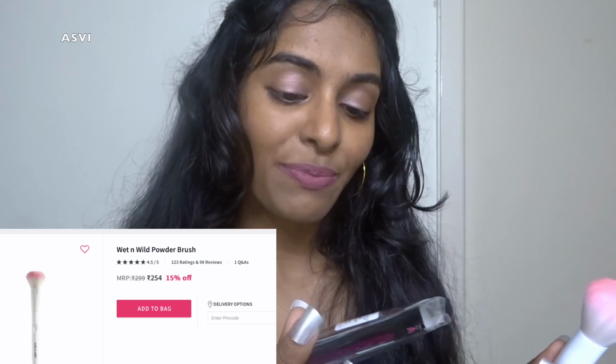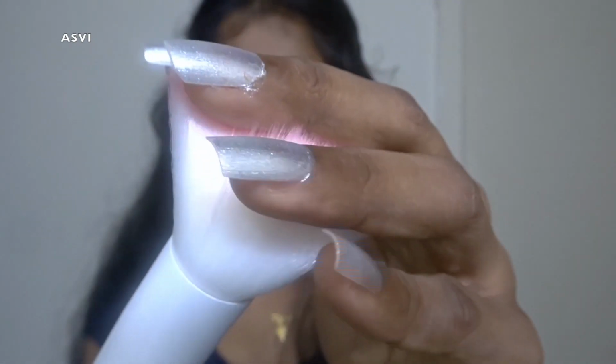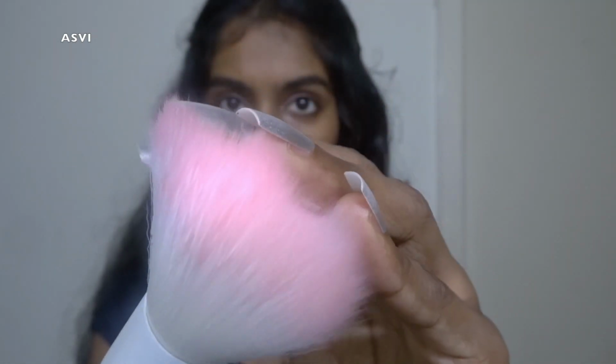It's really good. This is the Wet n Wild powder brush, and it retails for 299 rupees, and it didn't have any discount. Actually, Wet n Wild products were having huge discounts except for these brushes. I actually wanted to get the foundation brush, but it is always out of stock. And even this powder brush is most of the time out of stock, but when I saw it was in stock, I just grabbed it.